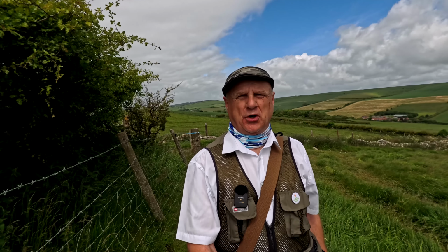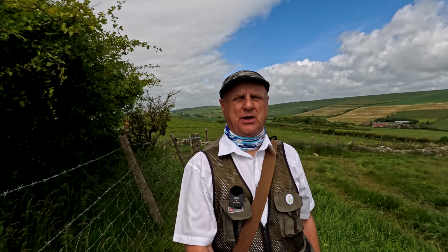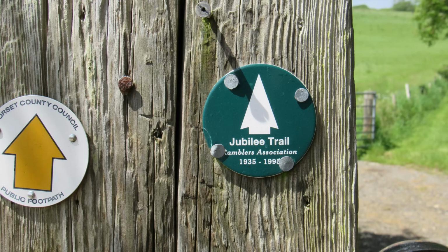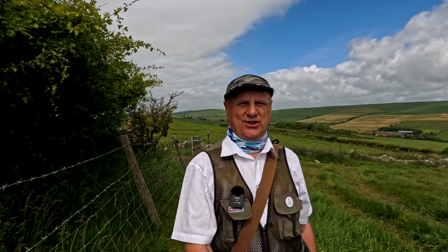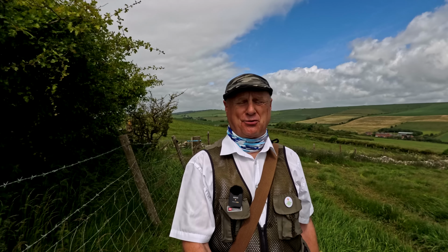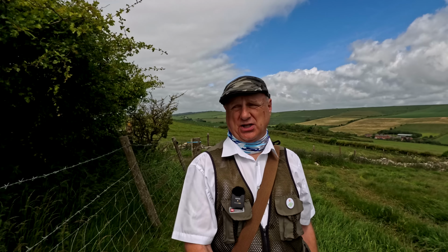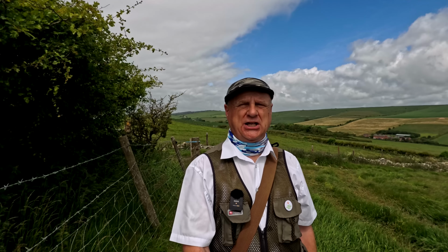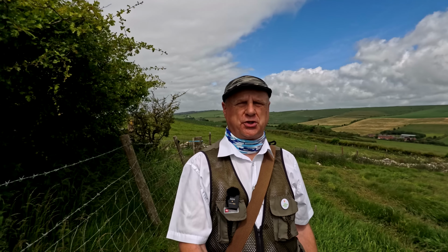Well, I mentioned that we're on a section of the Jubilee Trail. That's a 90-mile long-distance path that winds its way all the way from Ford Abbey in Somerset to Bockley Dyke on the Hampshire-Dorset border. It was established in 1995, basically to celebrate the Diamond Jubilee of the Ramblers Association. But one thing's for sure, there's terrific views both to the south and to the north, all the way along this hill. So we're now heading to Friar Waddon Hill.